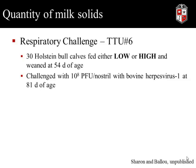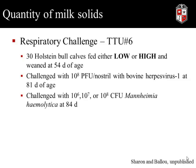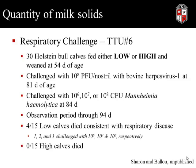These calves were vaccinated and boosted during the pre-weaning period with a 5-way, so they were vaccinated against bovine herpes virus 1. If we hadn't, this would have killed them. But this dose will induce pretty good nasal lesions and some inflammatory response. 3 days after the viral challenge, we factorialized this, and gave either 10 to the 6th, 10 to the 7th, or 10 to the 8th colony-forming units of Mannheimia at 84 days of age, intratracheally. And then we followed those calves for 10 days after the challenge.